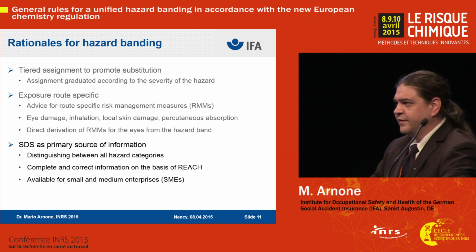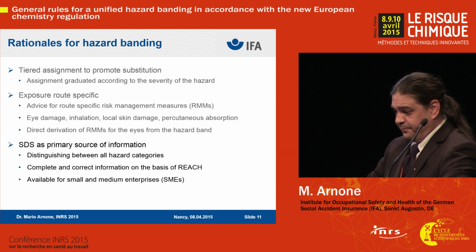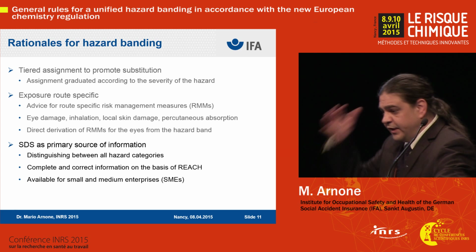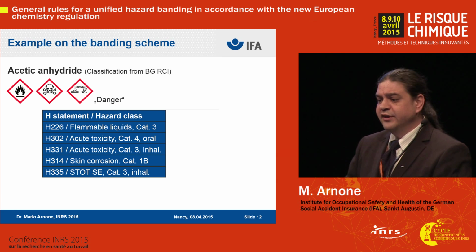And the safety data sheets have to be, according to the REACH regulations, correct, so people can be sure that they enter correct information. So, and now to the examples: how does the banding scheme work on a real chemical?